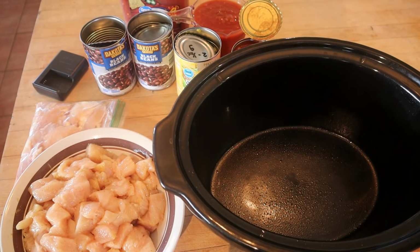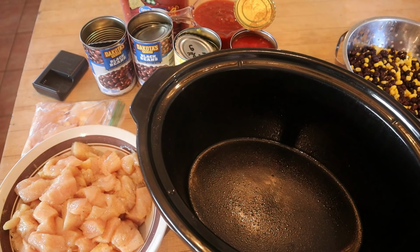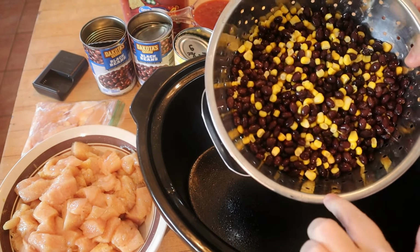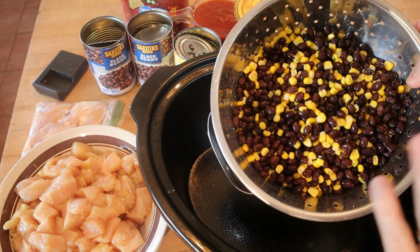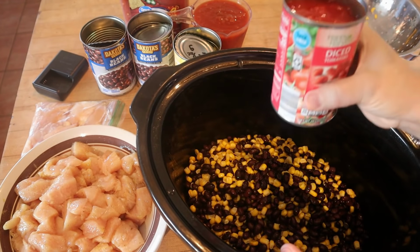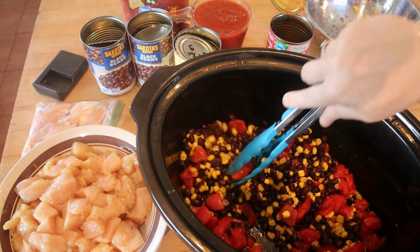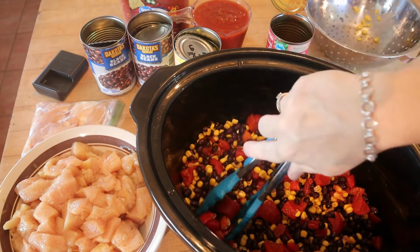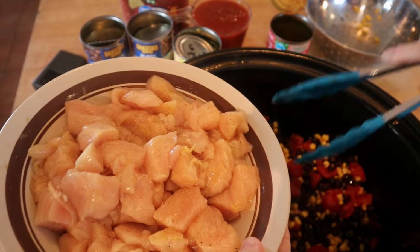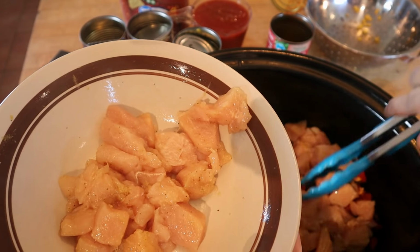All right, so let me show you how simple this is. So I have my crock pot, my slow cooker, sprayed with olive oil spray or whatever cooking spray you want. In the bottom, I'm going to add the corn and black beans. These are rinsed. I've already rinsed and drained these. And I'm going to add my can of tomatoes. Just mix that up a little. And then we're just going to add the chicken over the top. And this is going to be enough for 6 servings.